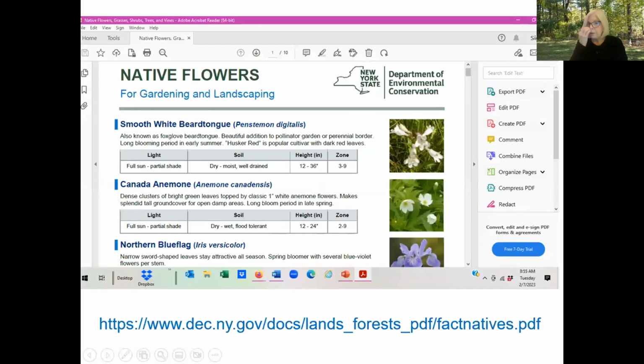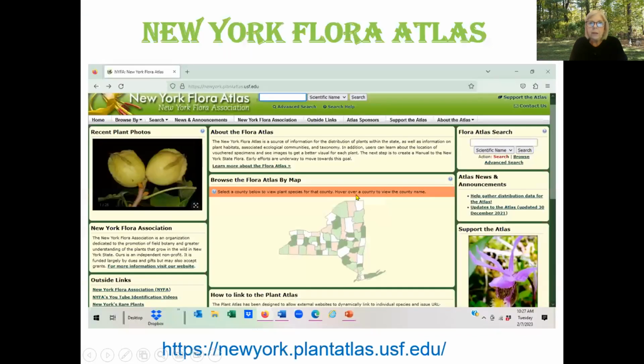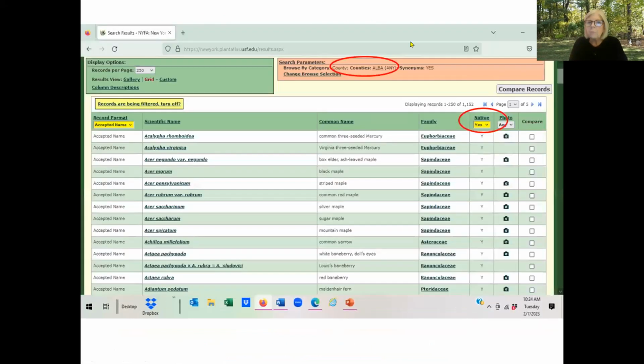Here's something else I found in the Department of Environmental Conservation in New York State. I do have the link down at the bottom, and it gives you a list of many, many different native flowers, shrubs, trees, vines. And there's a picture of the New York Flora Atlas. I usually just go to this map, and I know that little green triangle is Schenectady County, and we're right below that. So I click on that, and that will take me to the whole list of plants. Then I've chosen Albany County, I go over and choose yes on native. So all of the plants that they're going to show me have been found in Albany County.